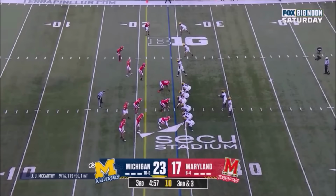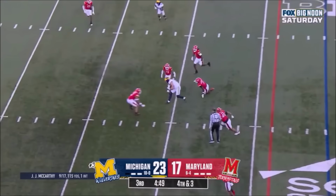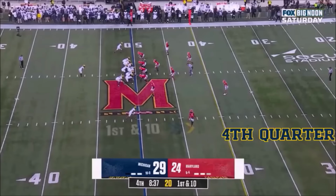Here's J.J. McCarthy. Lets it go. Back shoulder. Remember, McCarthy can really run. Here's McCarthy. Over the middle. Caught, first down. Goes in motion. McCarthy throws the fade. And a major signature win under Mike Locksley.